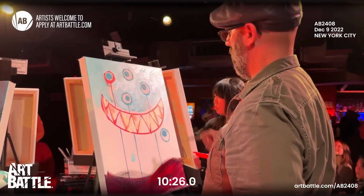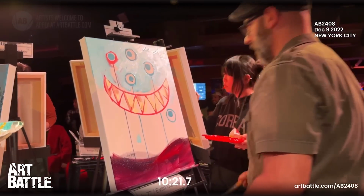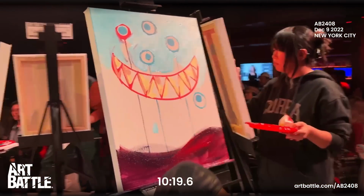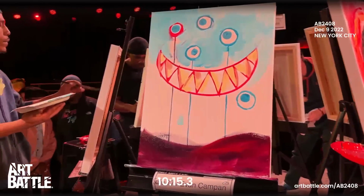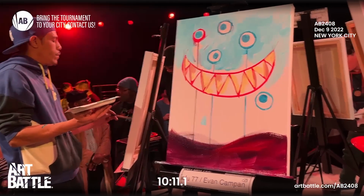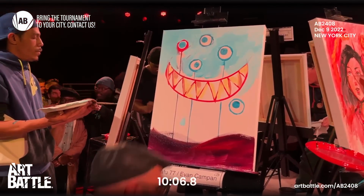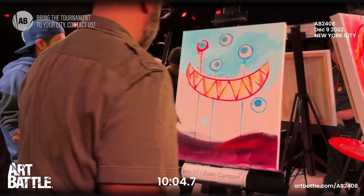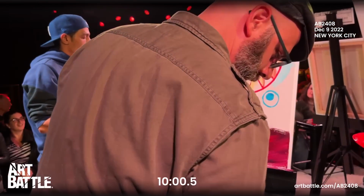And back with Evan here. And he is adding kind of a buttery yellow and has now added teeth into this composition. It's definitely giving like alien vibes with the amount of eyeballs that we have kind of floating around it, and then we have one little lonely eyeball on the bottom of the canvas.